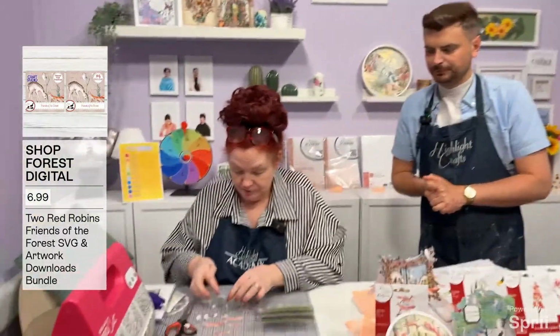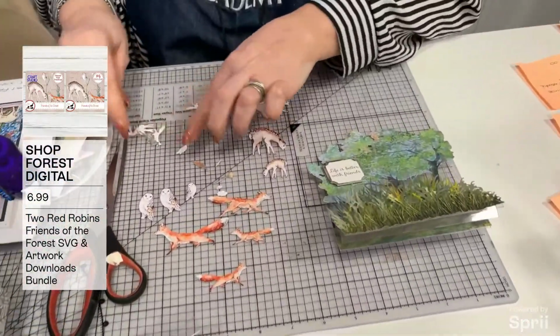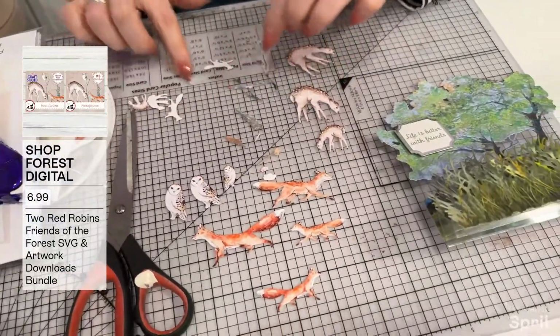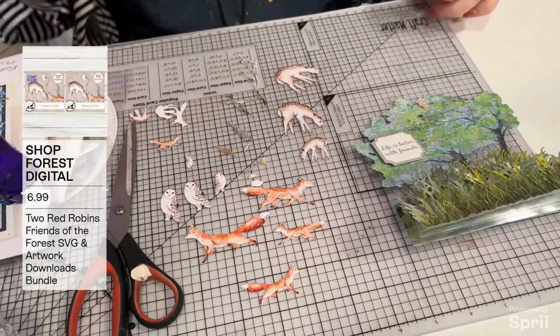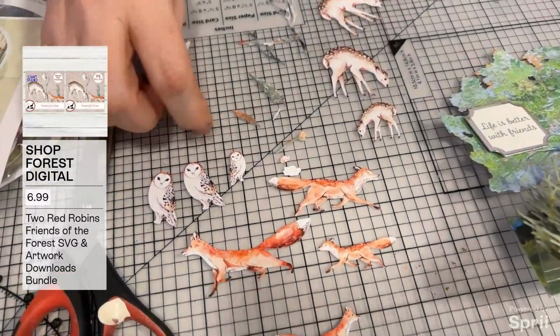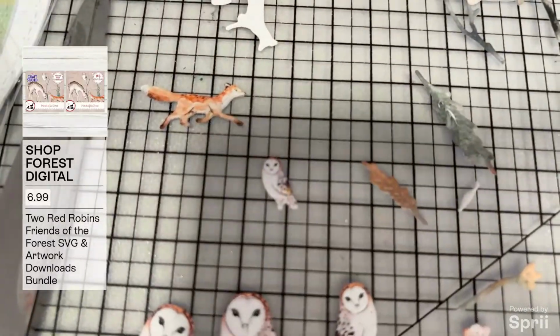So on here, I've laid everything out. I can see it's a smorgasbord of little animals and things going on, okay? As you can see when you have your cutouts on here, you've got various, look at that. I mean, that is a teeny tiny little owl. It is, it's a little baby.